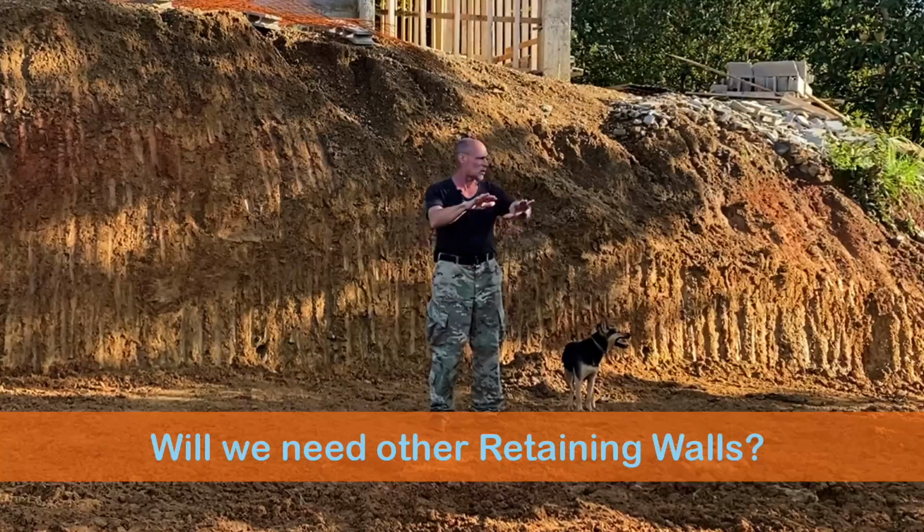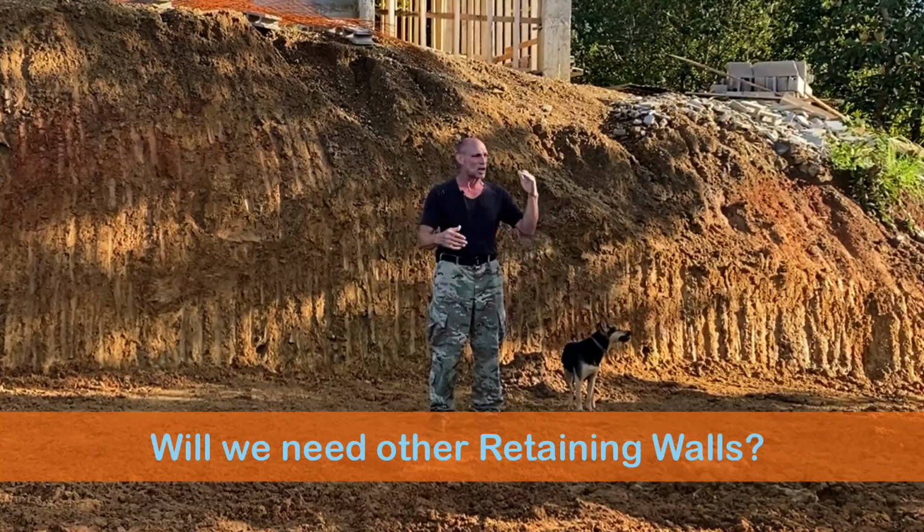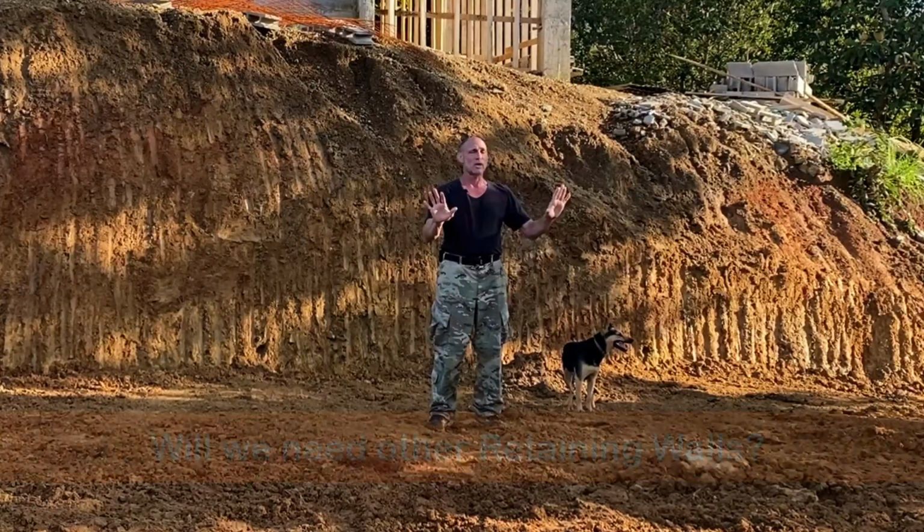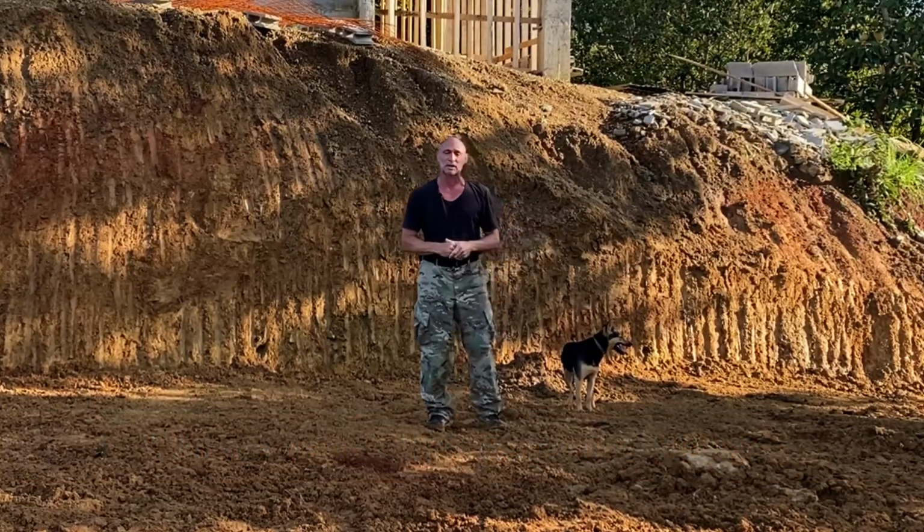Now, of course, the other side is we're leveling this. It's really starting to take shape. Are we going to have to put a retaining wall on that side or not? I don't know yet, but we'll find out and see what the engineer says.